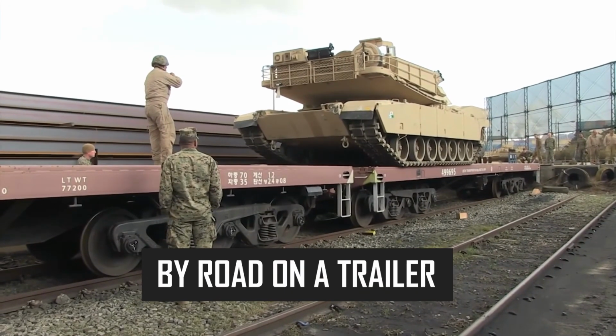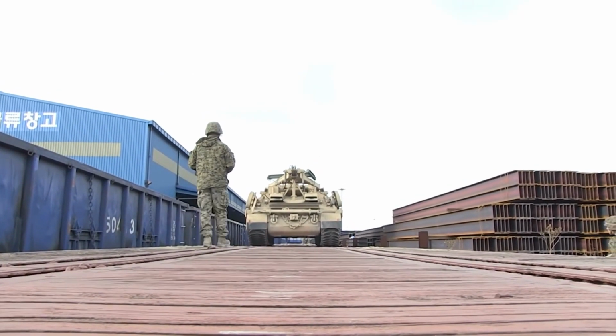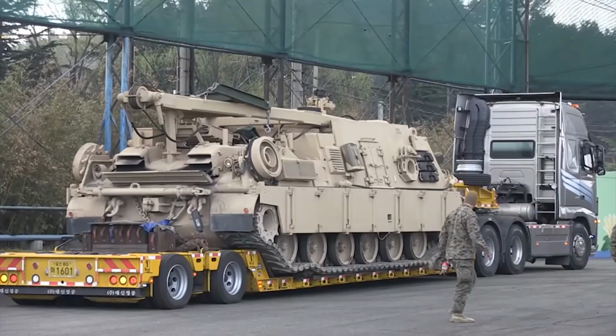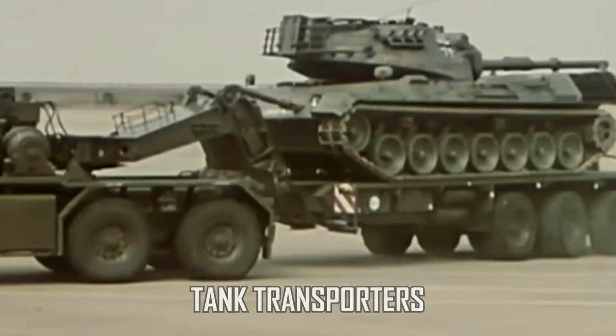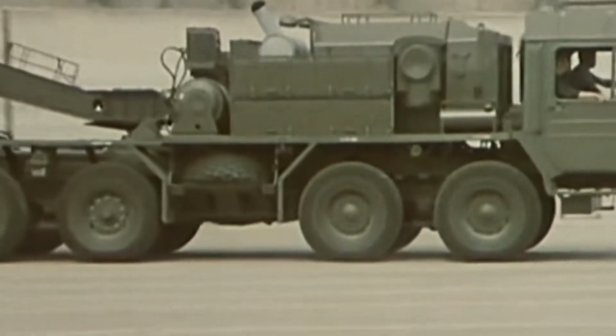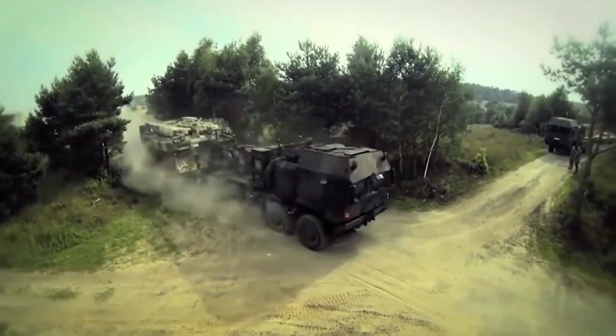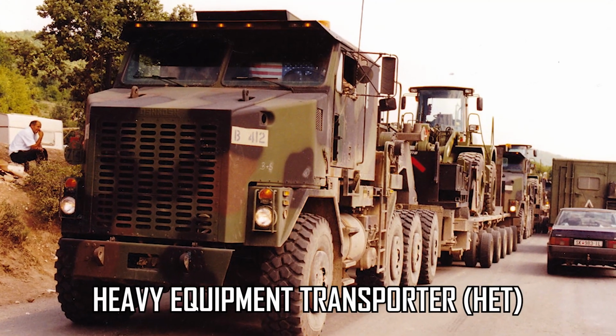By road on a trailer. When the distance, terrain, or stealth makes driving the tanks themselves a no-go, military tanks are transported on specialized vehicles called tank transporters. Tank transporters are massive, multi-wheeled vehicles designed specifically to move tanks and other heavy military equipment. The most common one in use today is the Oshkosh M1070, also known as the Heavy Equipment Transporter, or HET.